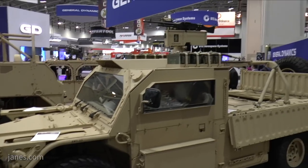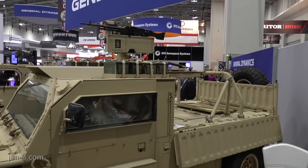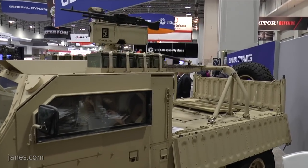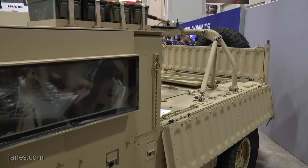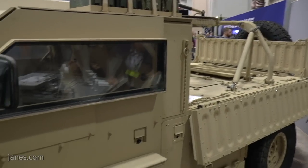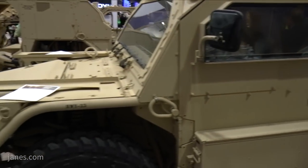This vehicle weighs as much as it can carry. So it's got 6,000 pounds worth of available payload. And with the now open space in the rear of the vehicle, it affords us the opportunity to put a lot more equipment or reconfigure the vehicle quickly to accommodate several different mission profiles.